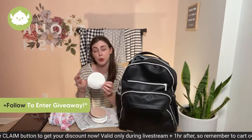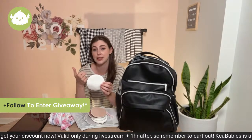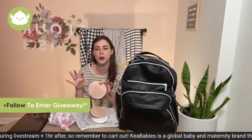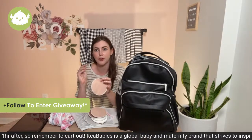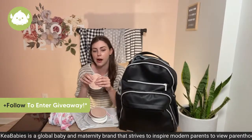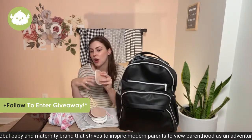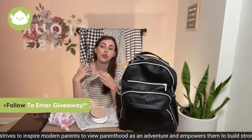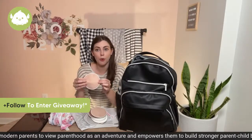The fact that these are reusable is really nice because not only is that great for the environment, but if you use the disposable ones, a lot of the time they have this adhesive on them that helps them stay stuck in place. And they'll come with things like cooling gels and soothing gels. And those are nice in theory. There's nothing wrong with them.